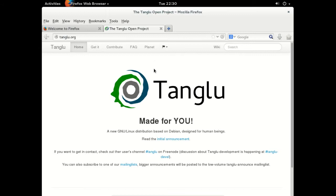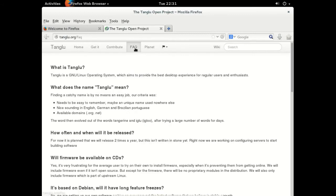Let's go to frequently asked questions. Just a quick look. Okay, what is Tanglu Linux? Tanglu is a GNU Linux operating system which aims to provide the best desktop experience for regular users and enthusiasts. So could that mean maybe for newbies? Maybe. Alright, what does the name Tanglu mean?